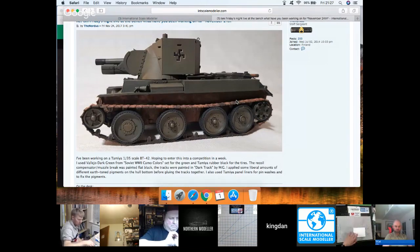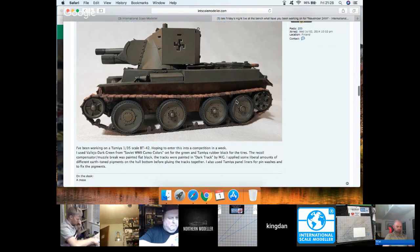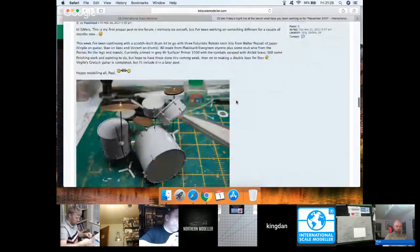The Nordus is next, and he's been working on a Tamiya 1/35 scale BT-42. He's hoping to enter it into a competition in the week. He's used Vallejo dark green from the Soviet World War II camo colours for the green and Tamiya rubber black for the tyres. The recoil compensator muzzle brake was painted flat black. Tracks were painted in dark track by MIG. He's applied liberal amounts of different earth toned pigments on the hull before gluing the tracks together, and he's also used Tamiya panel liners for pin washes and to fix the pigments. It's nice, not bad at all.